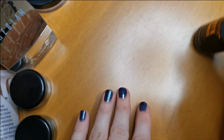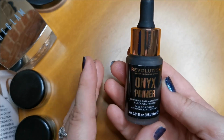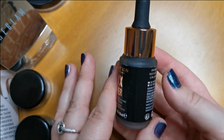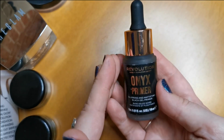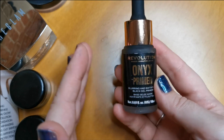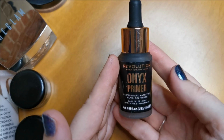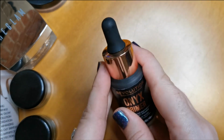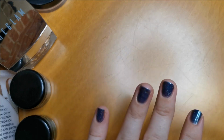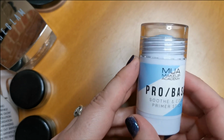Then what have we here? The Revolution Onyx Primer. This is the Blurring and Mattifying Black Gel Primer. I don't know what I think of this. I'm put off by it being black. And I can't seem to get past that. So I am definitely going to declutter that. Right, that's aside.